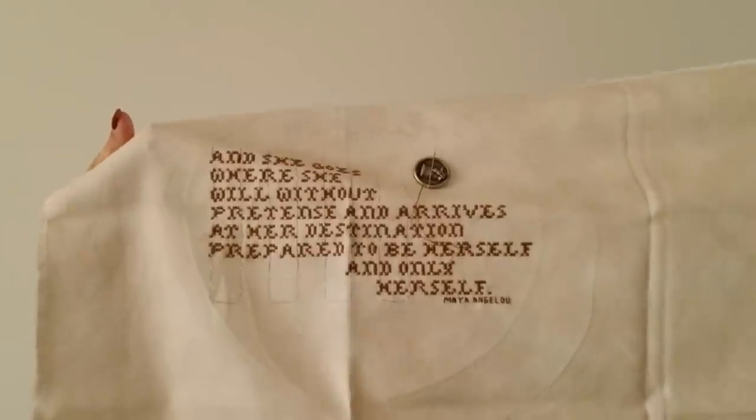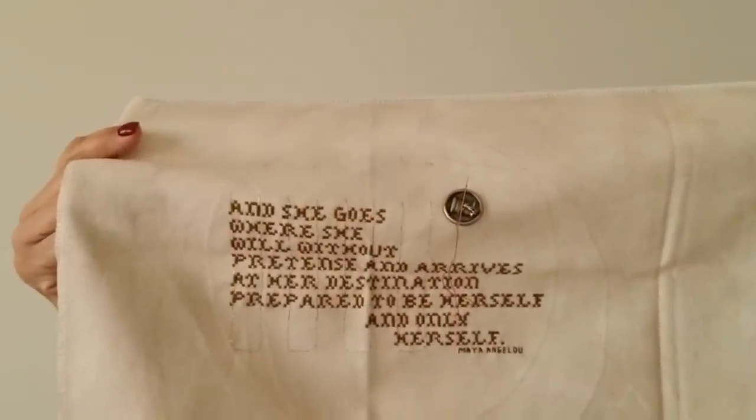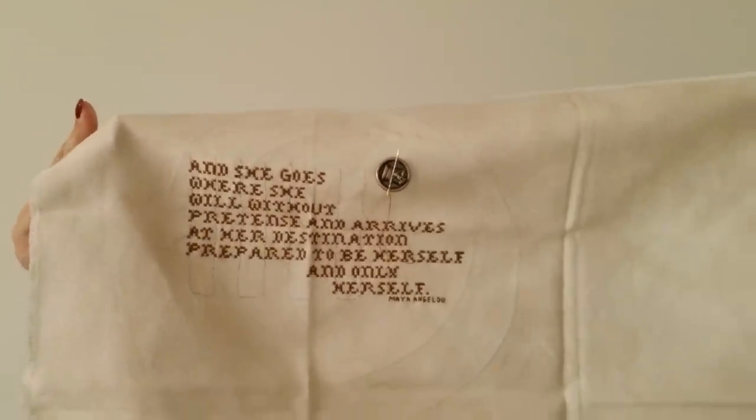I love that, but I wanted to personalize it, so I used a quote from Dr. Maya Angelou, and she goes where she will without pretense and arrives at her destination prepared to be herself and only herself. So I think this will be my WIP for the next 2 weeks, starting next Saturday. I need to add Doctor to Maya Angelou. That will be the first thing that I do. And then see how far we get with 2 weeks progress.